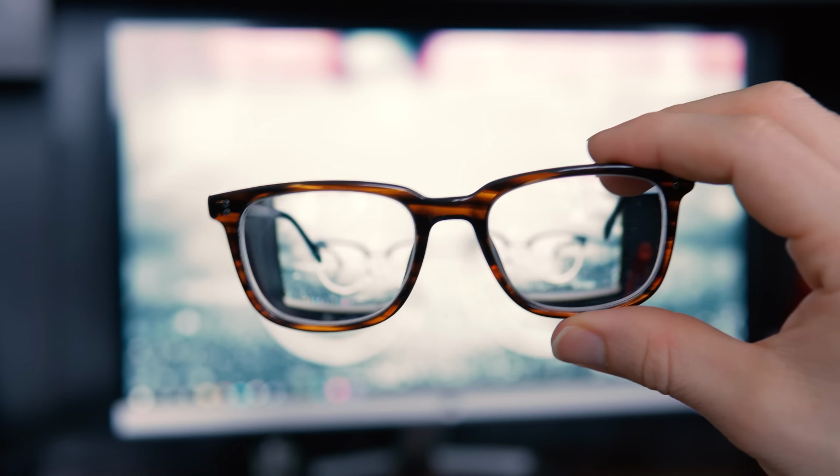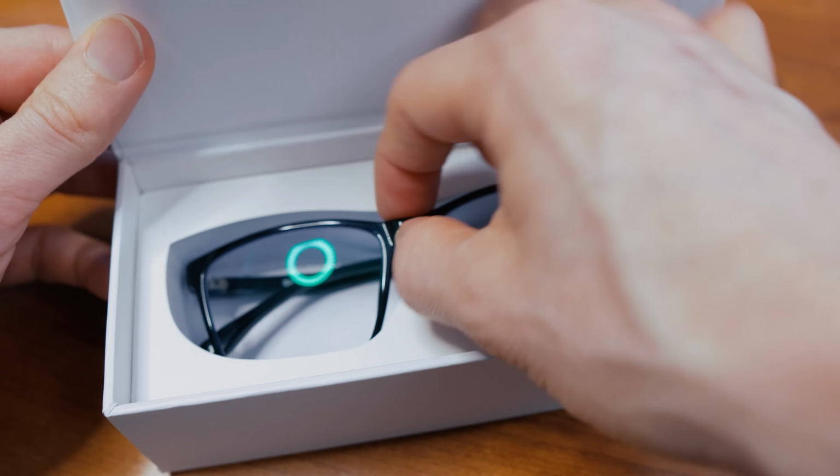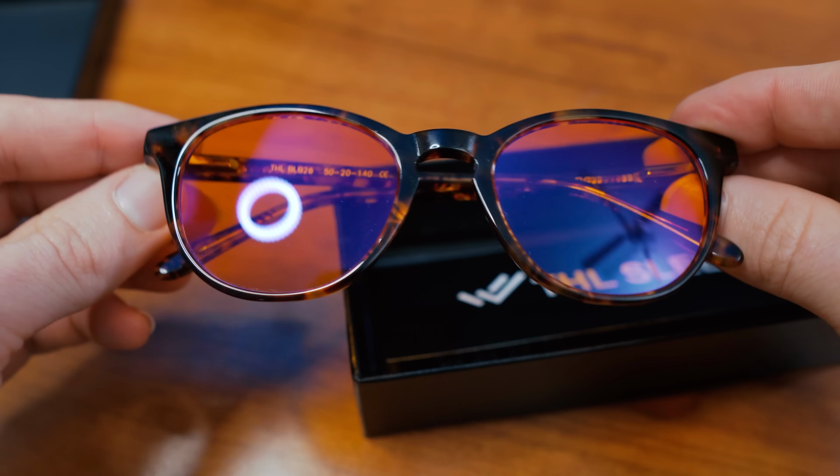So if you have eye strain from staring at the computer all day, or if you've been losing sleep, then investing in a pair of blue light blocking glasses could help. So in this video, I'm going to be breaking down what features to look for when shopping for blue light glasses, and I'll review some of my favorite blue light glasses for every budget. Let's take a look.